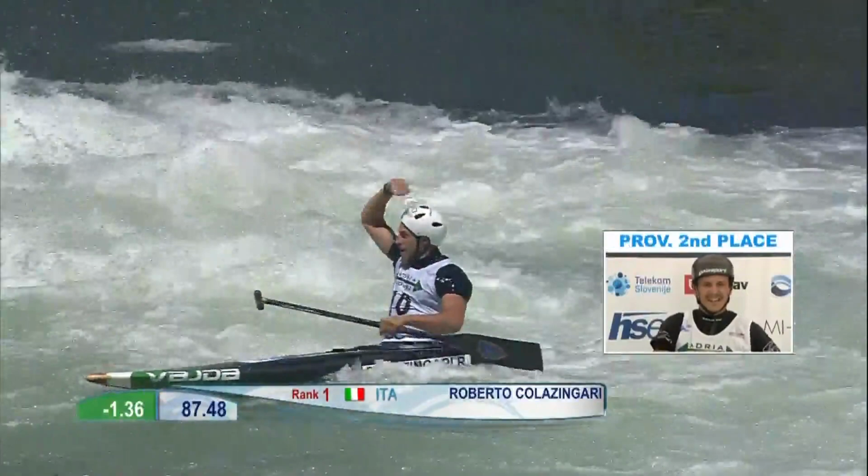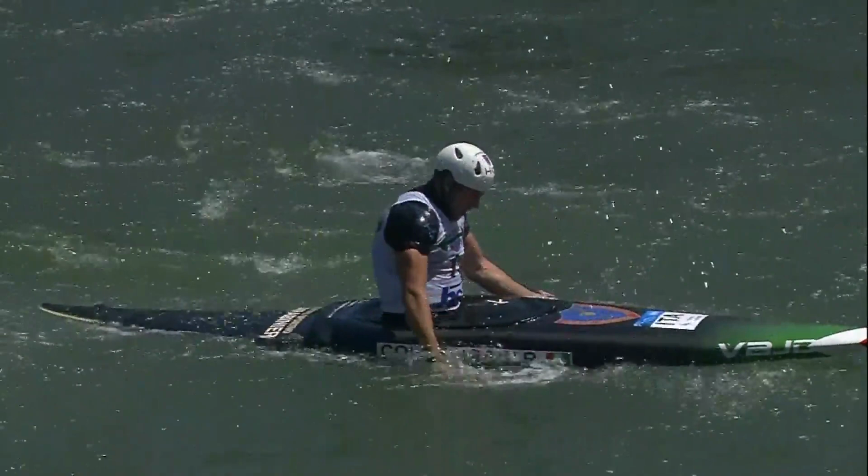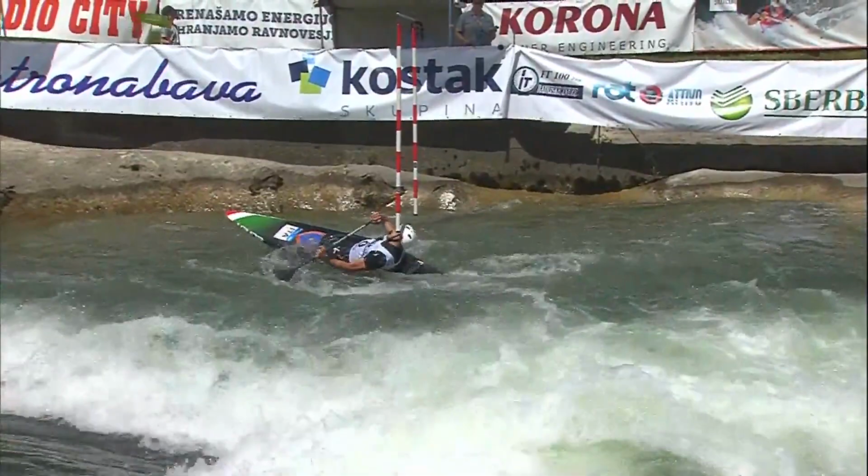He knows he's done a good job there, and he's put himself right in the mix. 87.48. And where do you think he really got that time from? He had an incredibly smooth top. You could see, even just starting by coming down the drop, he had a really clean line. You see a lot of the athletes take a big hit in the hole. And the goal is to make sure that you're up on the curler a little bit more rather than taking the meat of that hole, because it's going to kill your speed.